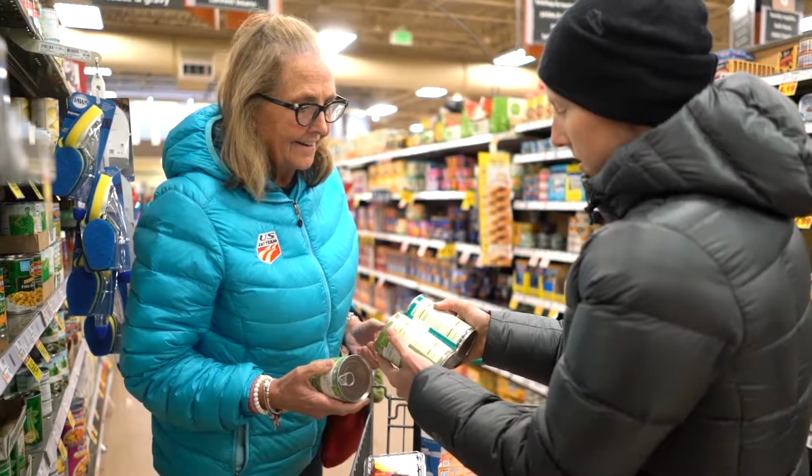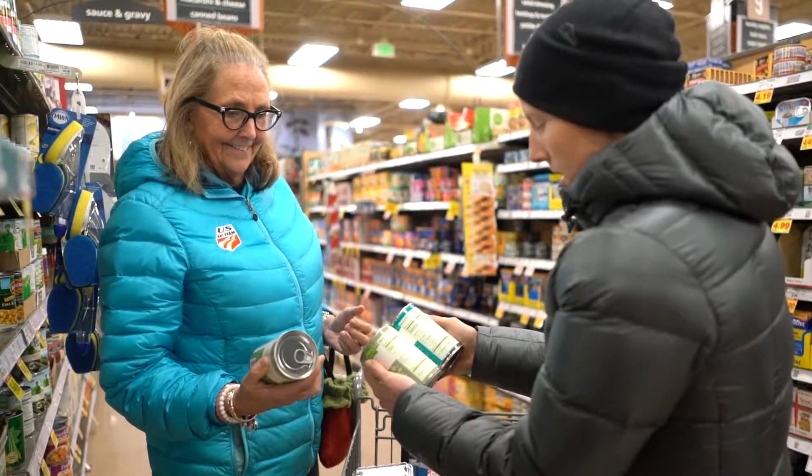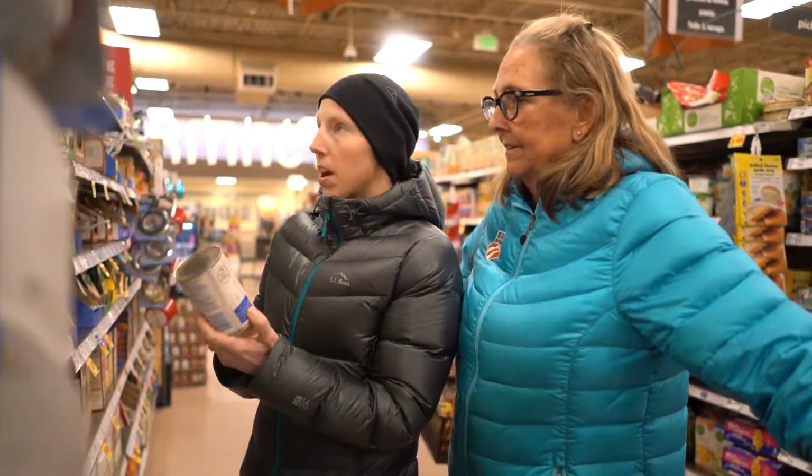Definitely exploring the canned veggie aisle a little bit more than I have before, because knowing that that's a great source of things that you can eat that contribute good nutrients but don't burn all your calories.